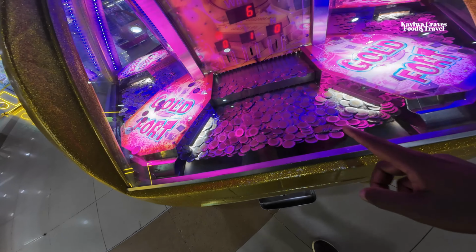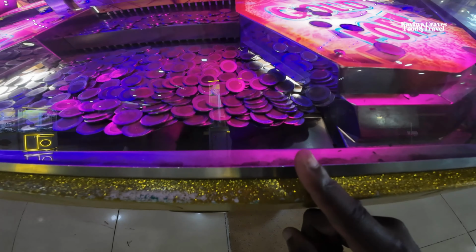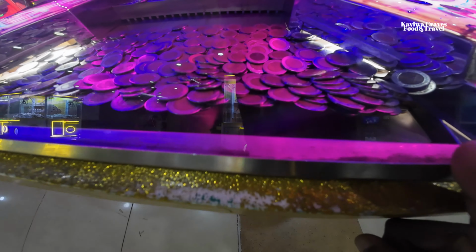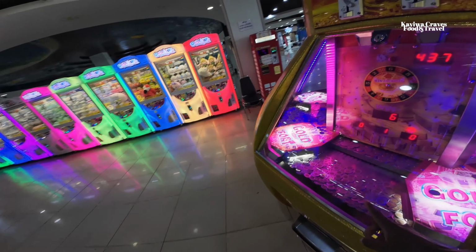Oh, look at this. The funny thing is that they may seem like they're almost dropping, but you may end up not dropping any coins. Should we give this a try? How much does it cost to play this? Oh, look at this, guys.